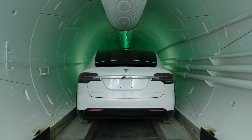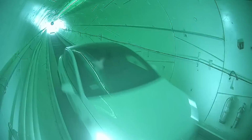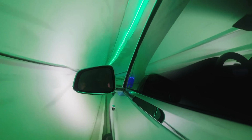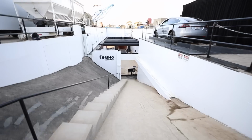And then we get in the Model X and we went about, they said 30 miles an hour, but we went 44 is what we topped out at. Going through the tunnel, it was amazing, but it was also just driving a car through a really small, scary tunnel. So a little bit scary, mostly incredible. Everybody in the car was pretty psyched. It was cool.